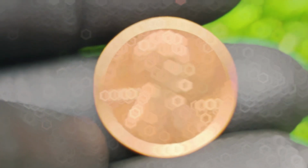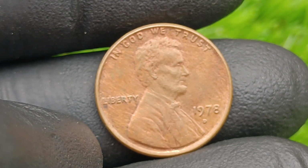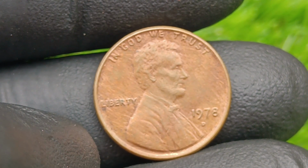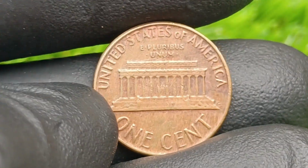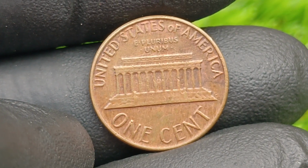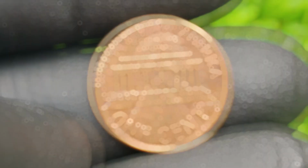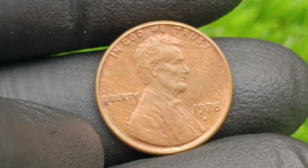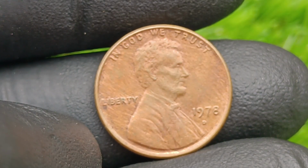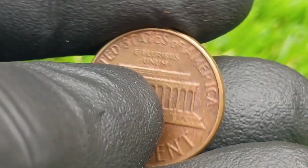Consider also the fact that 1978 was just 4 years before the U.S. Mint would change the composition of the cent from primarily copper to zinc in 1982, making late 1970s pennies some of the last of the copper-dominant era. And this adds historical significance to any coin from 1978, because it represents the final chapter of an era before cost-cutting and material changes forever alter the penny. And for collectors who value both history and rarity, this adds yet another layer of desirability.